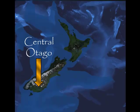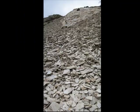What fossils do we find? Well, this is Central Otago, a little bit south of where we were just looking, but kind of in the same general area. I forgot to put the specific name of the town, but this is a funny deposit of fossils I found completely by accident. So I was taking my fiance's father around for a wine tasting throughout Central Otago. It's a great vineyard area.